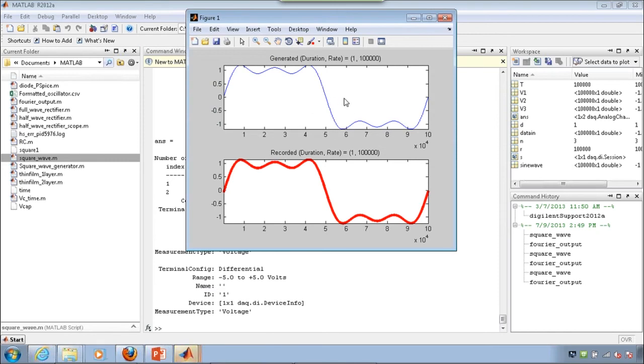When it's complete, we get the plot of both the ideal waveform, as shown in the upper figure, and the collected data from the arbitrary waveform generator passing through the oscilloscope and collected by MATLAB and replotted. As you can see, there's very good agreement, essentially ideal, between the first three components of the Fourier series that the students write in MATLAB and the signal that's outputted by the arbitrary waveform generator.